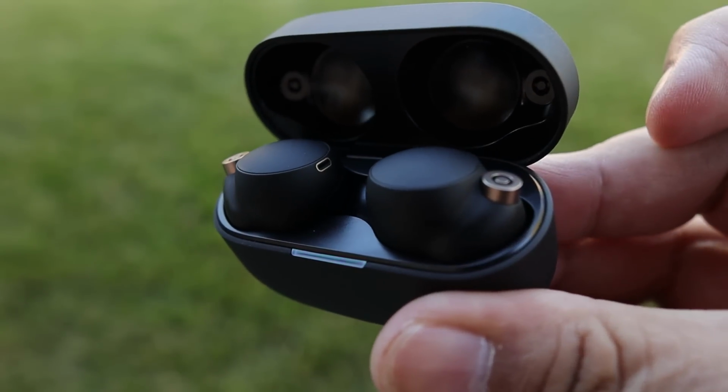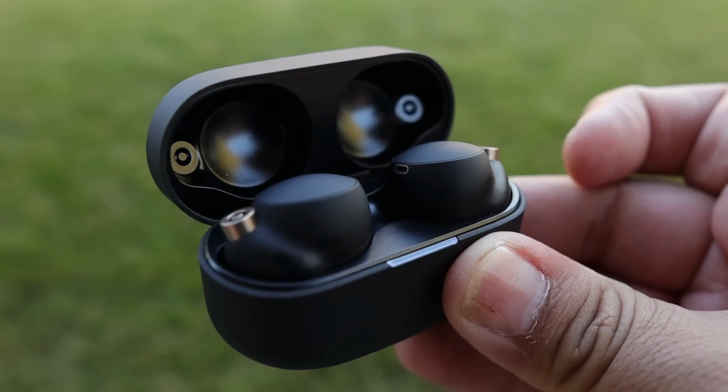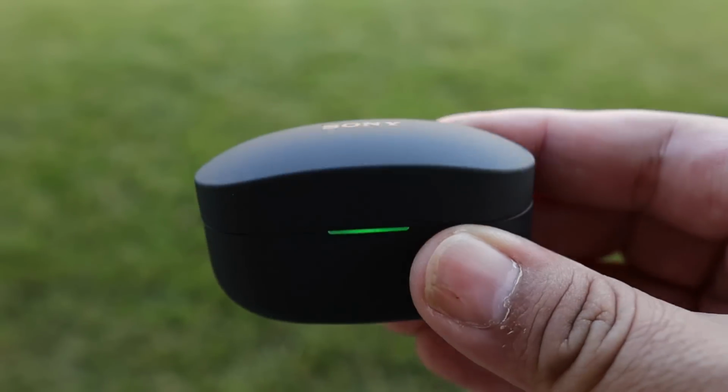In my testing, I was actually able to get 2 full charges out of the case, and it still had around 20% left. So probably good enough to give you maybe another 30 or 40% charge on the earbuds. So pretty good overall. Good for a total of about 24 hours, buds and case included.